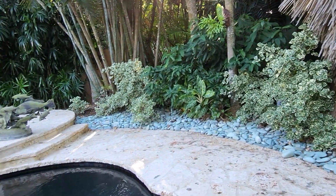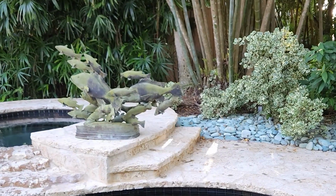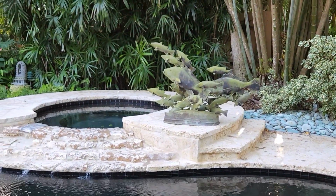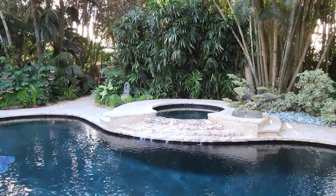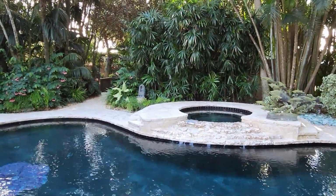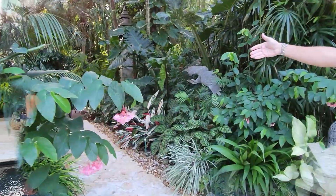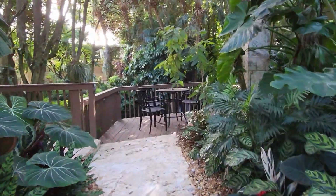So let me ask la muchacha. Isn't it pretty? I mean, with the space that they had, they did a lot in this space. It's beautiful. Over the water, which is nice, a little bit more into the water.